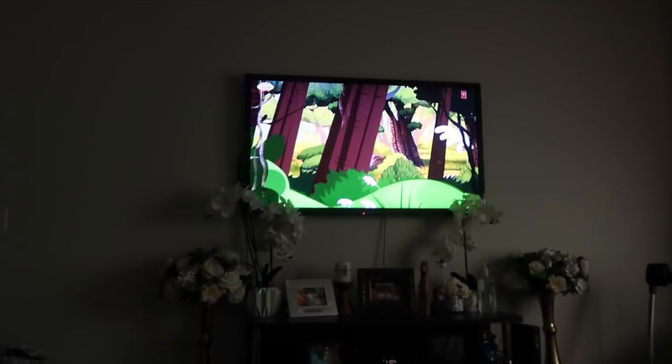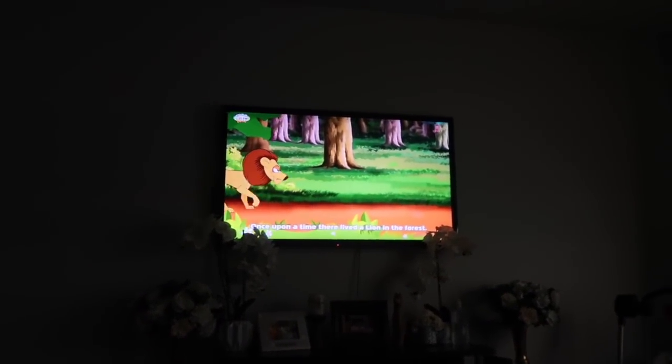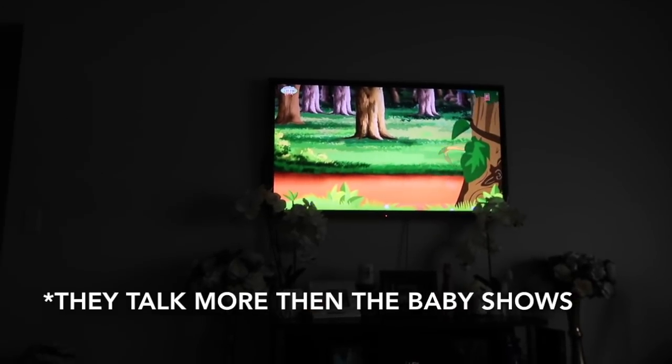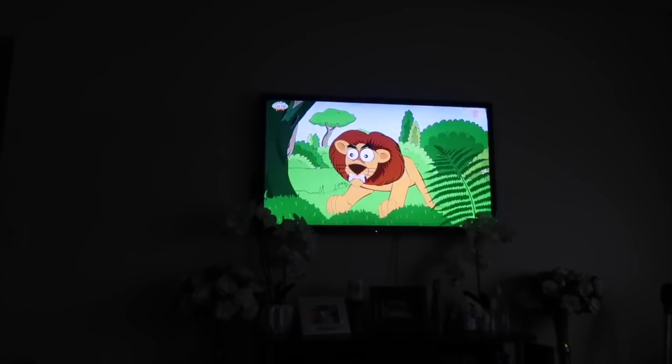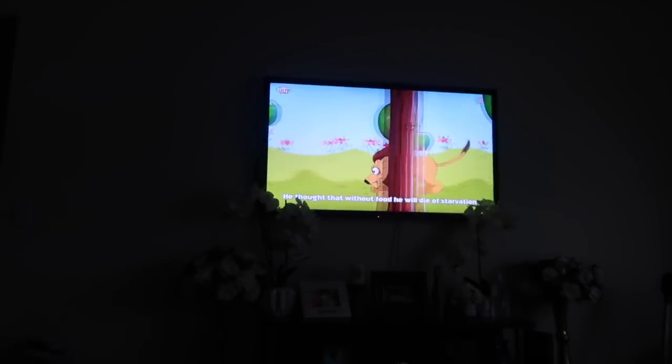I kind of like this better than the babyish stuff, because they don't talk as much as babies and she can understand and learn words and stuff like that. So she likes it. I love it. Still kid friendly, and they do a lot of Disney characters in their own little story form, like the Golden Series books. So I just play that when we decide to get up.